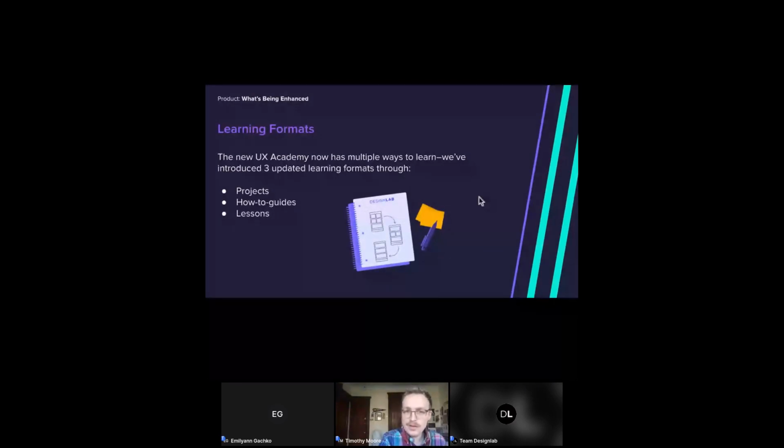offer you more concrete experience in the must-have design skills, and you'll do that through hands-on projects. You'll have opportunities to experiment and develop both hard and soft skills through our redesigned how-to guides. And the last thing is, we have built in a lot of time for reflection and ways in which you can sharpen your critical thinking skills through lessons.